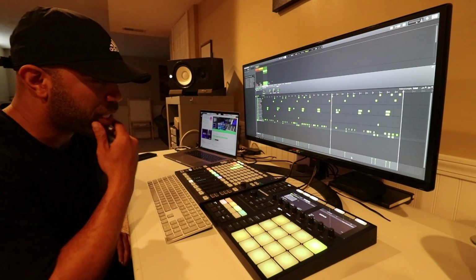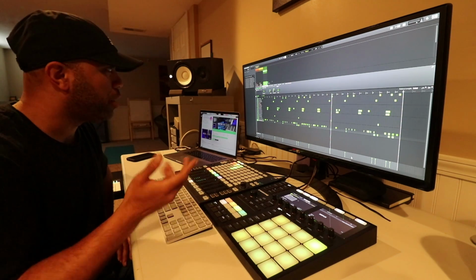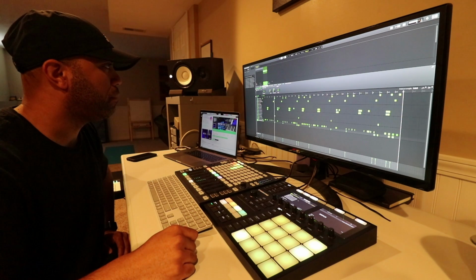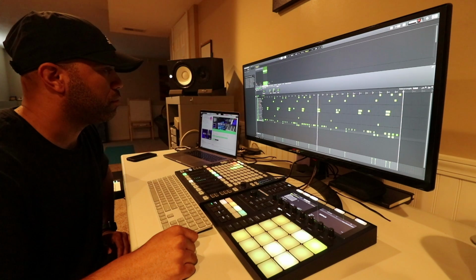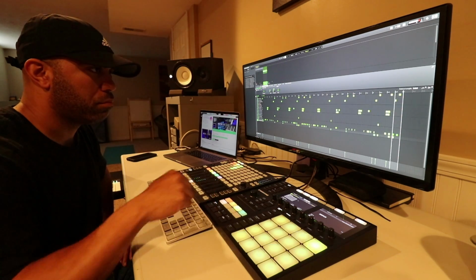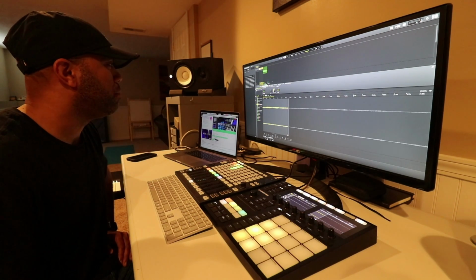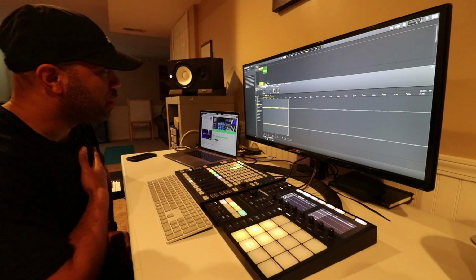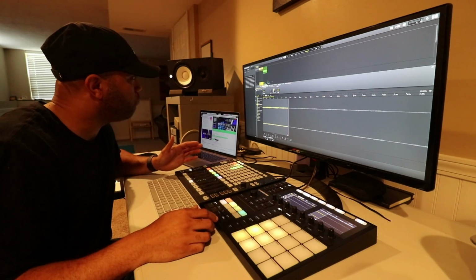So here's the drum pattern that I came up with. I forgot to hit record earlier, so you couldn't really see the process, but you'll hear it here in a second. So kind of bouncy, you know what I'm saying? And then with this sample, it kind of reminds me of an Arab feel. So I think I'm gonna try to embody that Arab type beat.